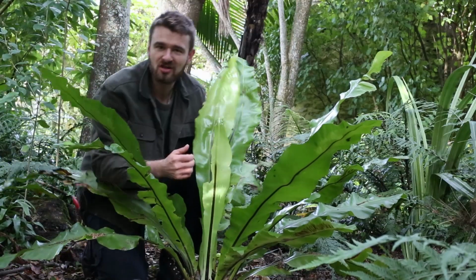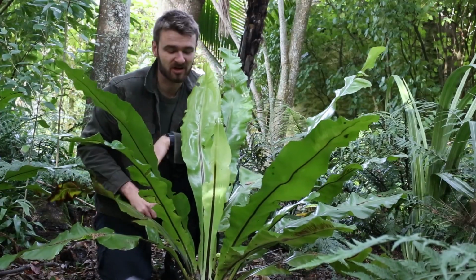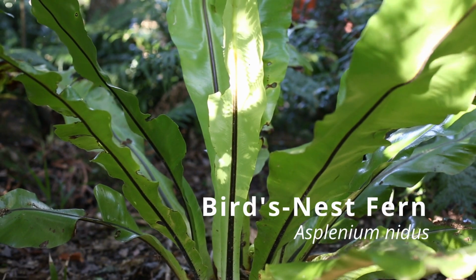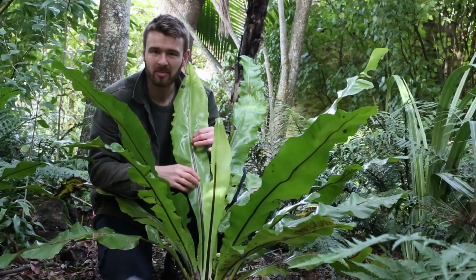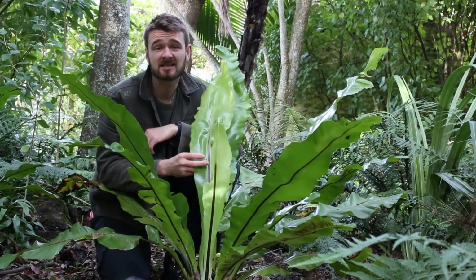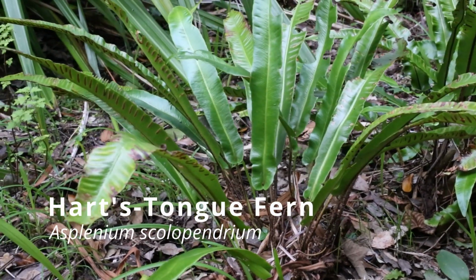Here we have another spleenwort. Now this is totally different to the hen and chicken fern just behind me. This is an Asplenium nidus. Now look at those grand big green leaves and that striking dark black midrib, really attractive. Shares a few characteristics to our native hartstongue fern, Asplenium scolopendrium, just much larger.